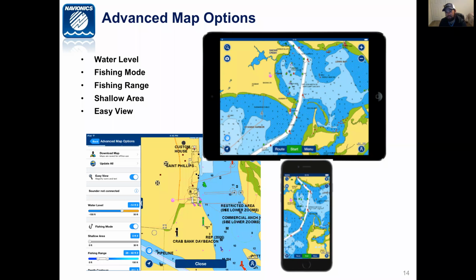Shallow area, that's another great one. That's going to put all the little red dots in a grid pattern on your screen. You can set what your shallow water will be. Let's say you want to set it for 4 foot. So it's going to show up in anything that's 4 foot or less. That's going to let you know where you don't need to be.